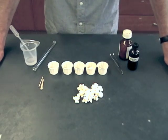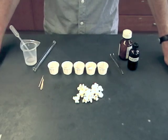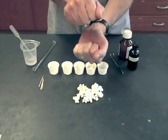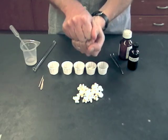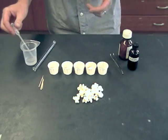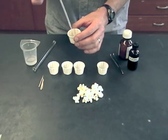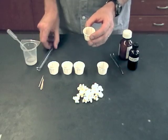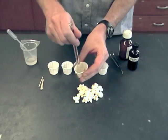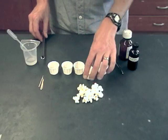Now, one thing you're going to want to do is chew up the popcorn, mixing it with saliva, and then spit it out into one of these cups. But for example, you might also think that possibly the mechanical act of chewing, by itself, without the saliva, is enough to break down those starches. So one way you could test that is take a piece of popcorn, mix it with some water, and then use one of these glass stir bars to mechanically break it up, to imitate what chewing would be like. Okay. So that's one example of the sort of test that you can do.